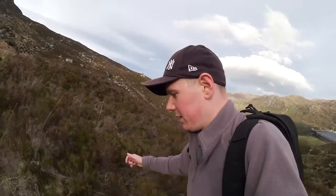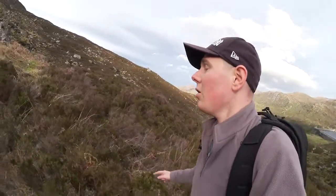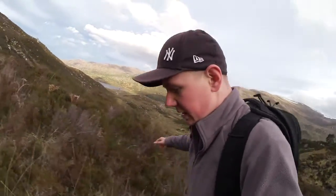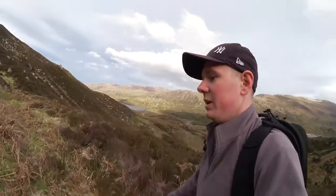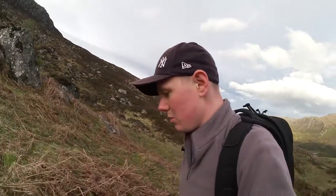I want to go up here, because this looks like there could be a potential image. Oh, and I could use these rocks as foreground elements. See? You never know what you're going to come across. There you go. Just leveled out a little bit.